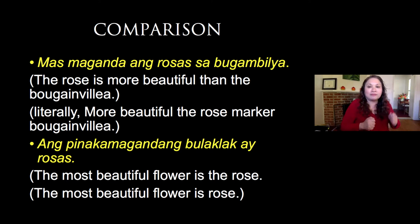Now, look at the second one. Ang pinakamagandang bulaklak ay rosas, or another way of saying this, rosas ang pinakamagandang bulaklak. Look at the affix pinaka. You put pinaka and you put maganda and you put it together and then it becomes pinakamaganda, meaning most beautiful. Pinakamagandang bulaklak, most beautiful flower.